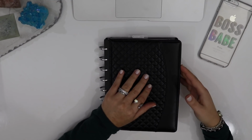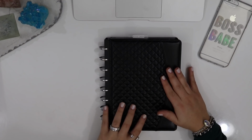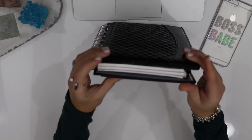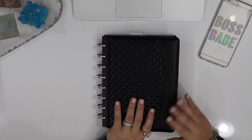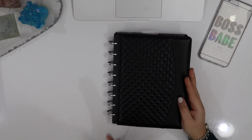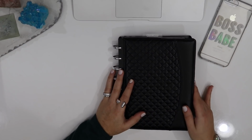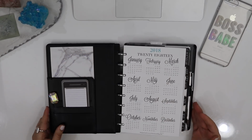I do have some extra storage options in here and you'll see that in a second, but I think that going back to basics with this more book style, where everything is inside and everything is organized without having to have any fancy covers or a separate notebook, is going to be the best situation for me moving forward into 2018. So let's crack this bad boy open.